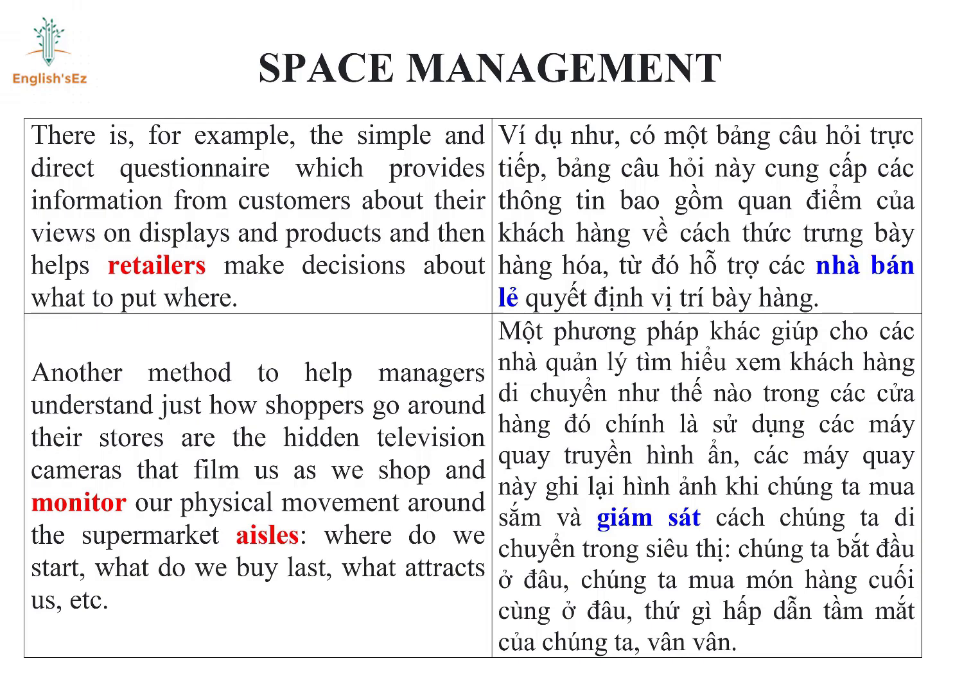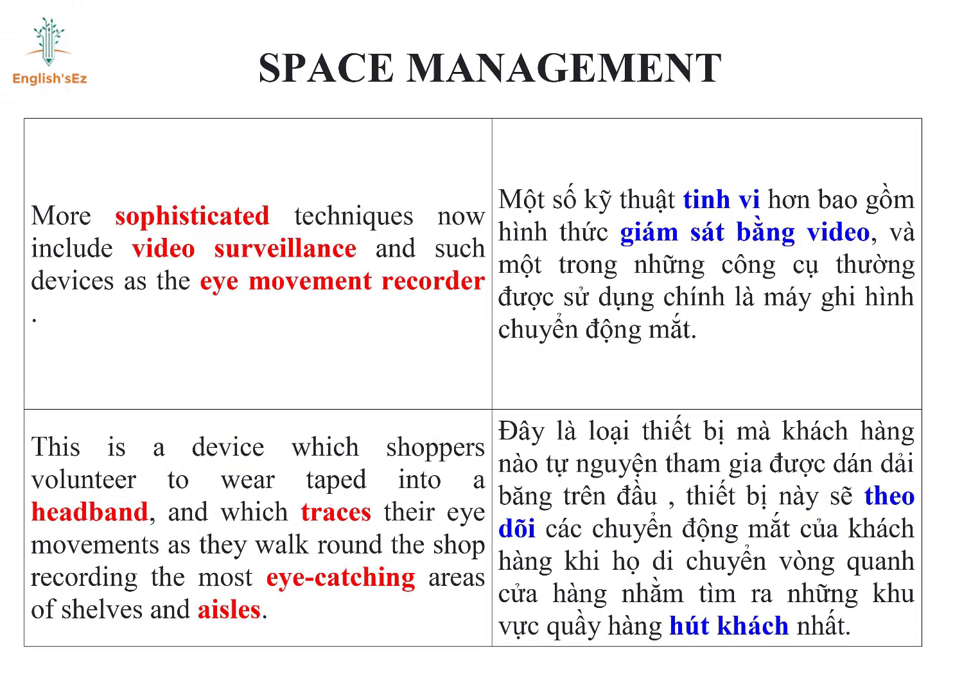Another method to help managers understand just how shoppers go around their stores are the hidden television cameras that film us as we shop and monitor our physical movement around the supermarket aisles. Where do we start? What do we buy last? What attracts us, etc. More sophisticated techniques now include video surveillance and such devices as the eye movement recorder. This is a device which shoppers volunteer to wear taped into a headband and which traces their eye movements as they walk round the shop, recording the most eye-catching areas of shelves and aisles.